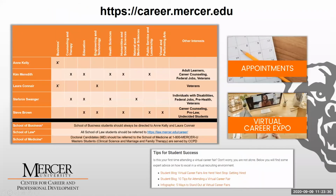If you're looking for a little guidance on who to meet with and who has a passion for working with which population, I would highly encourage you to visit our website, career.mercer.edu. On the front page, you're going to see a grid of options, but two of them are very pertinent to you in your preparation for this virtual Career Expo. The first is the actual virtual Career Expo button, which is going to take you to a page that not only has direct links to Handshake and to our events, but also preparation opportunities and ways for you to just prepare yourself for this event.